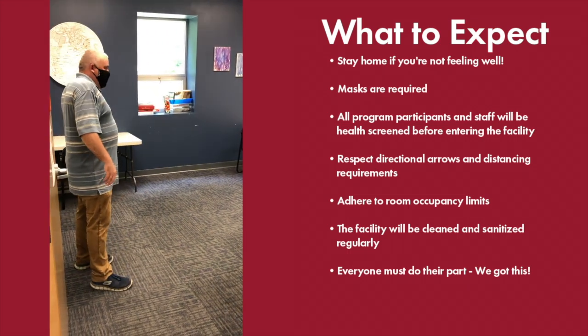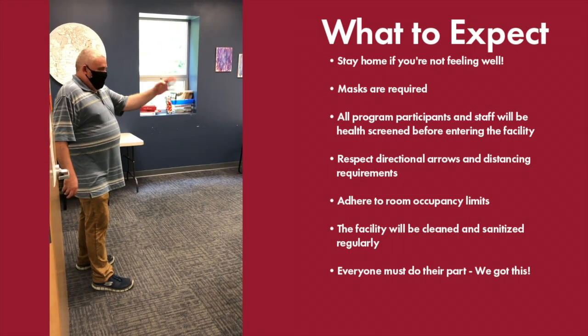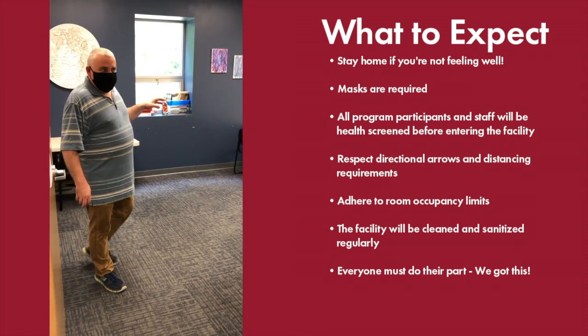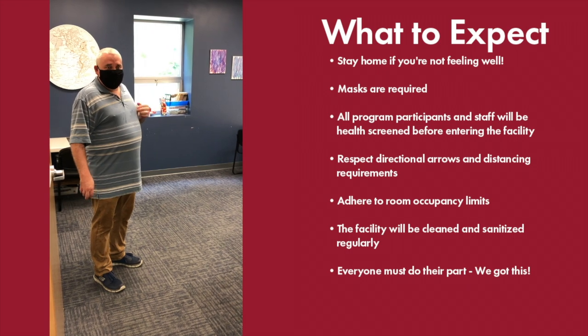And you can see the way the room is set up, socially distant, seats in different parts of the room, so people can be here safely and participate in programming.